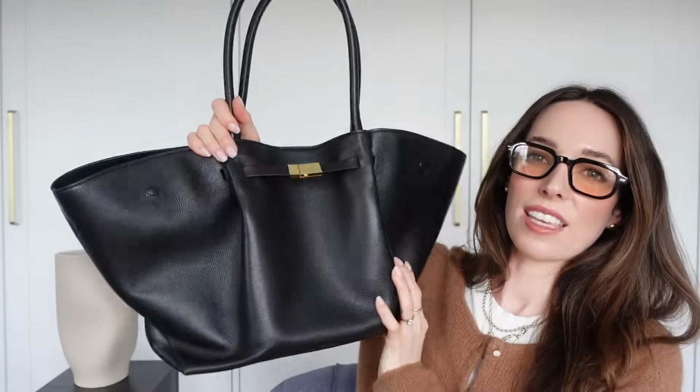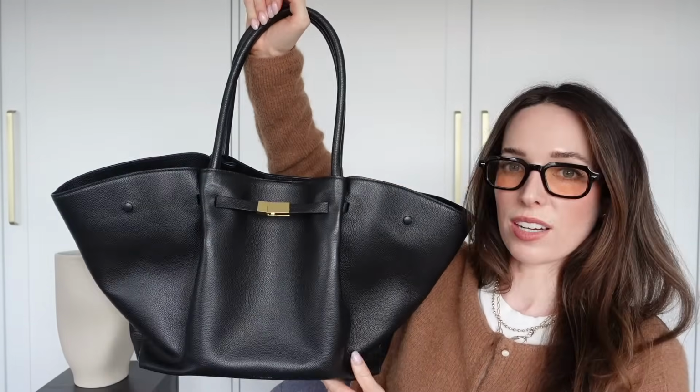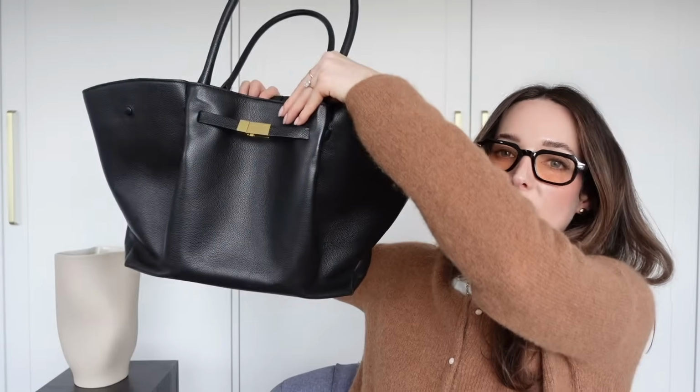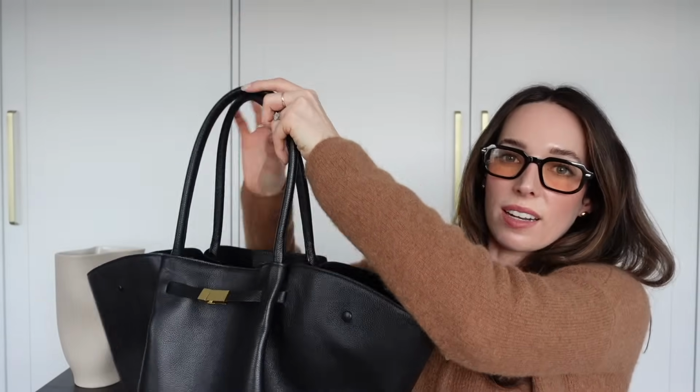Final bag in my DEMELLIER collection was actually the first bag that I got from this brand, and it is the New York tote. Now I've had this bag for, I want to say, close to 2 years, and this is my go-to airport and travel bag. And guys, I have not been gentle with this bag. I swing it around airports, it gets chucked on top of my suitcase, I pop the wheelie handle thing up here and I just wheel it along, and it's so, so handy.